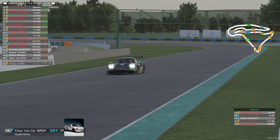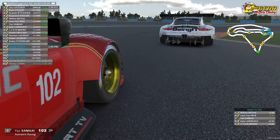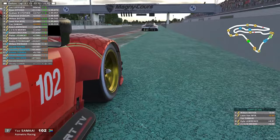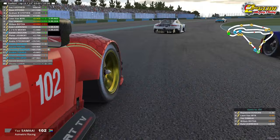Yasumai is in attack mode on the back end of Leon van Wyk. I see the white flag has already come out. If it is lap number 15, such has been the pace. So this is the last lap as we ride on board with Yasumai. Sixth and seventh. Oh, there's been chaos up front.